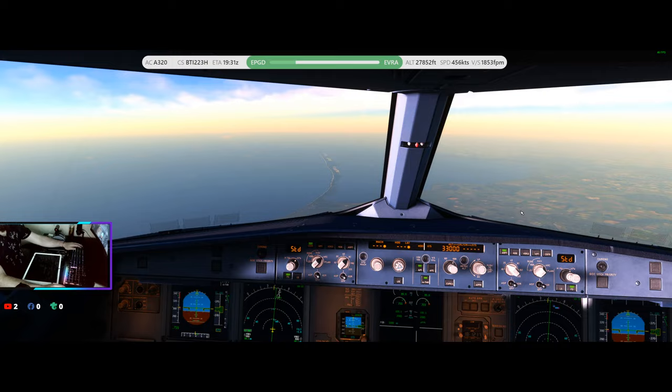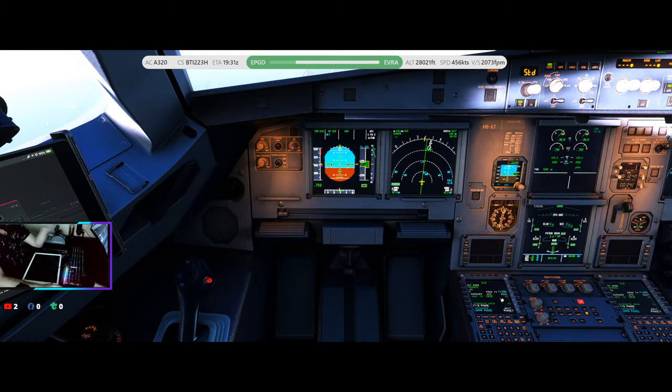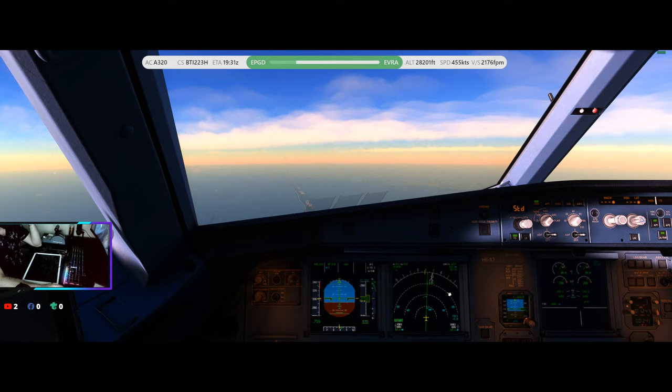We are getting closer to our top of climb. We're gonna climb to a cruising flight altitude of 33,000 feet in about 5 minutes. Then we're gonna start preparation for arrival.